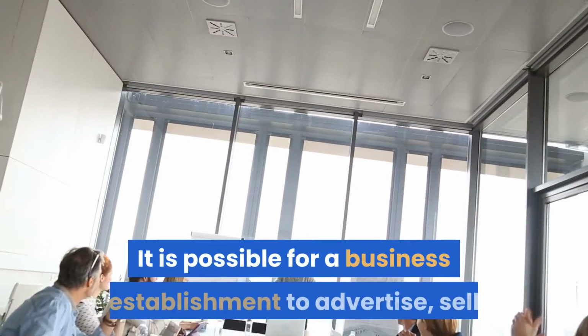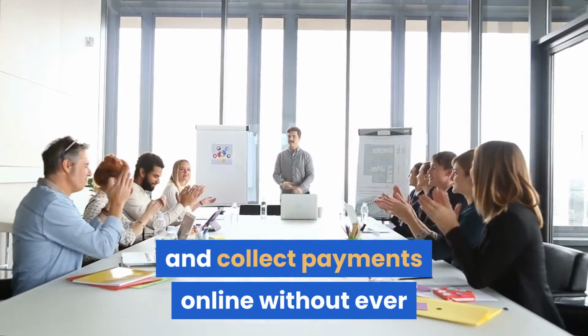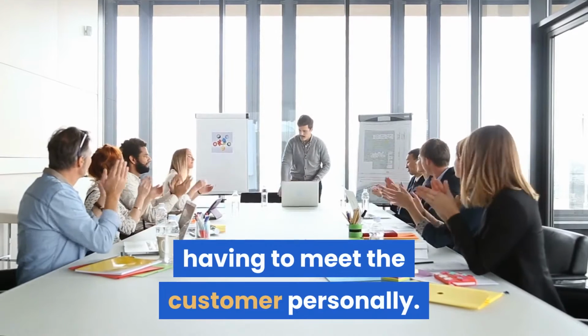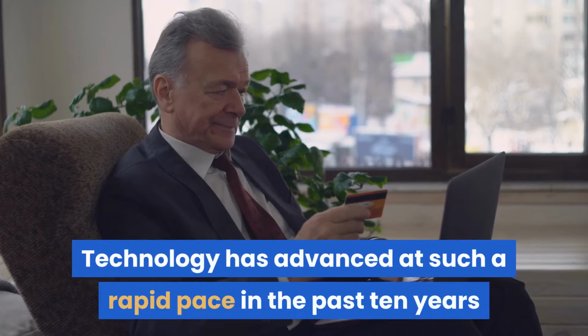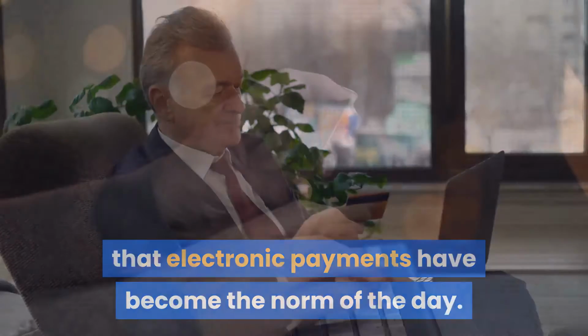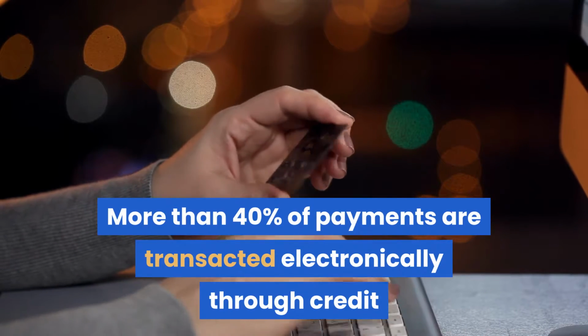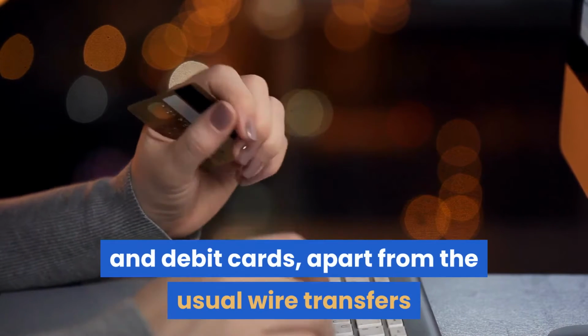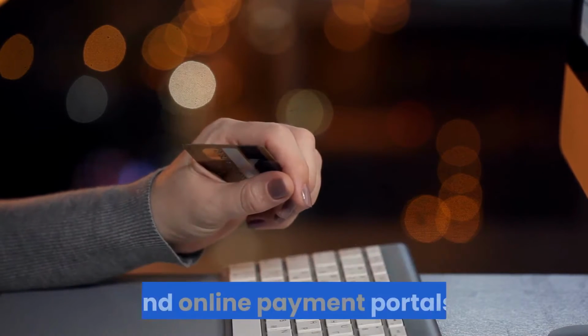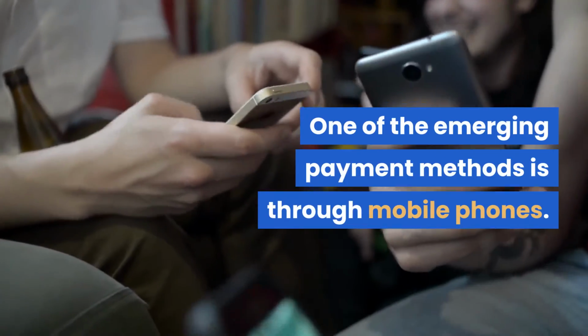It is possible for a business establishment to advertise, sell, and collect payments online without ever having to meet the customer personally. Technology has advanced at such a rapid pace in the past 10 years that electronic payments have become the norm of the day. More than 40% of payments are transacted electronically through credit and debit cards, apart from the usual wire transfers and online payment portals. One of the emerging payment methods is through mobile phones.